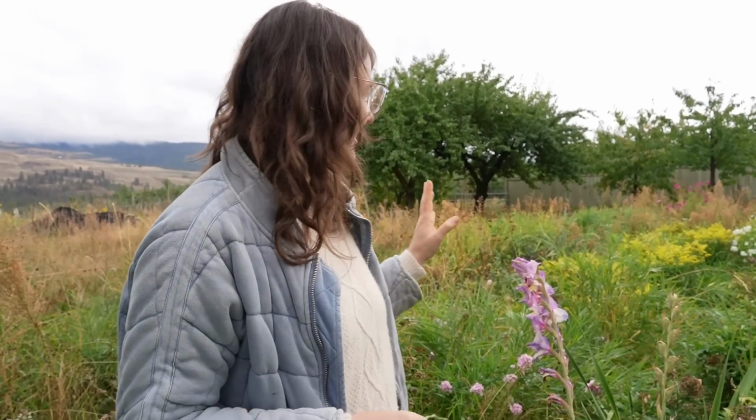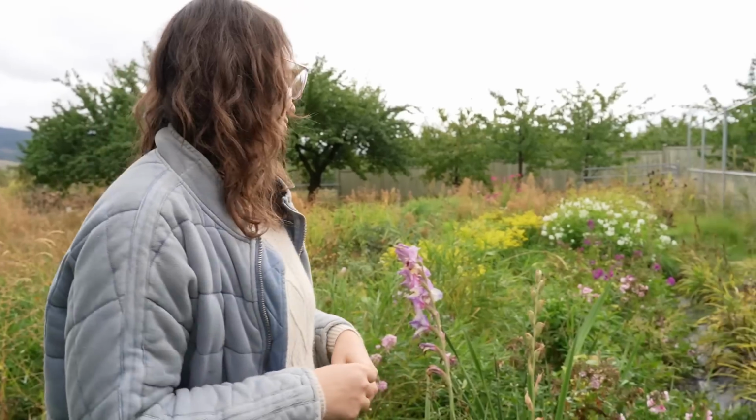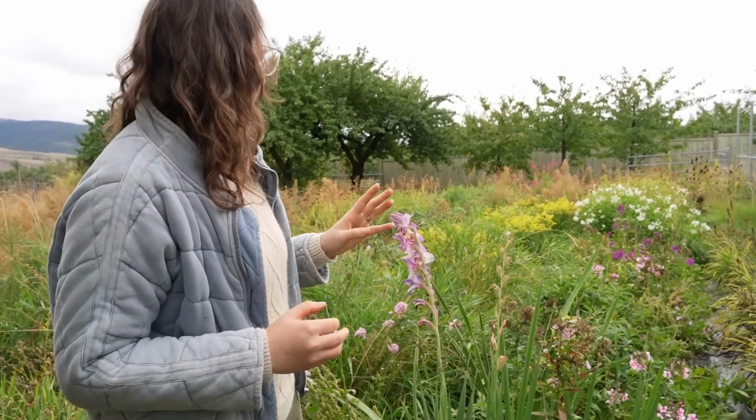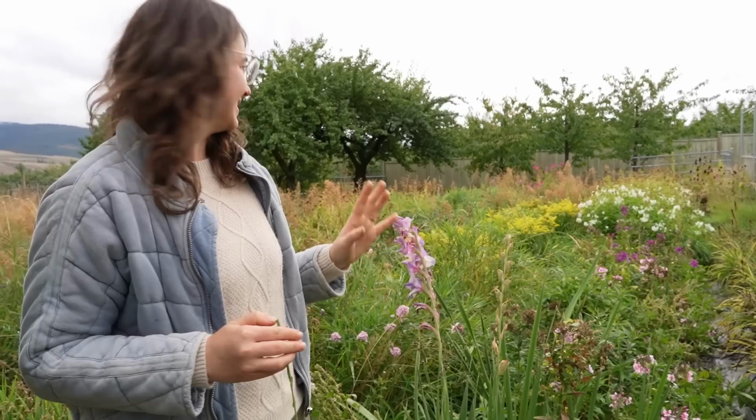This is my early summer blooming perennials. This is stuff that I planted to be able to tide me over on this weird mid-season when things like my tulips and ranunculus are done, but my summer blooming annuals in the main farm aren't going. This is where I'm making most of my bouquets. So I have stuff like phlox and yarrow and solidago, just a whole mix of stuff.